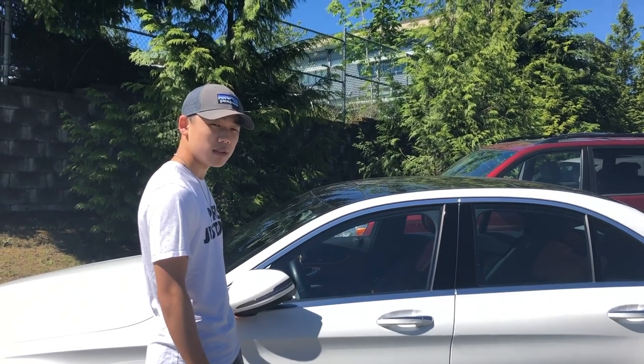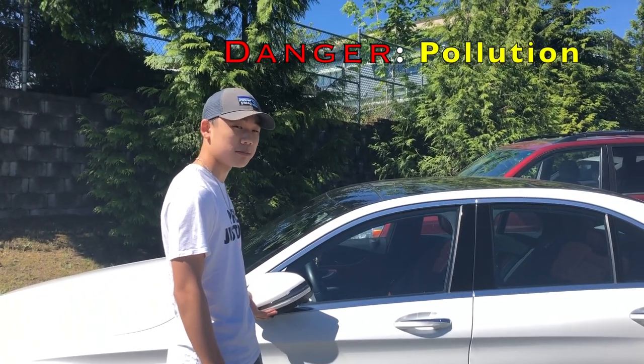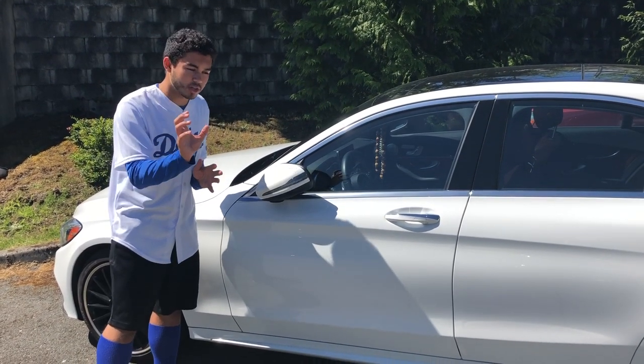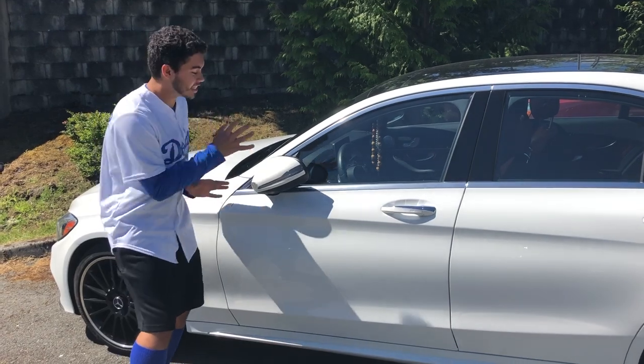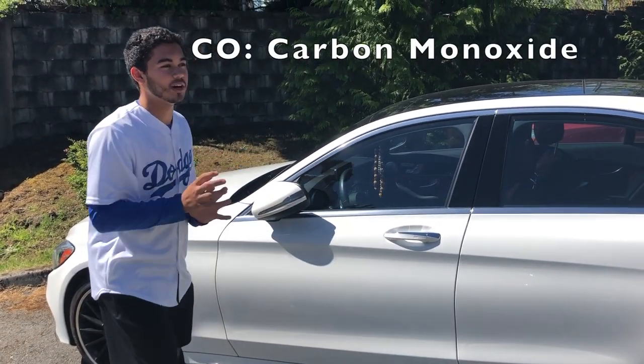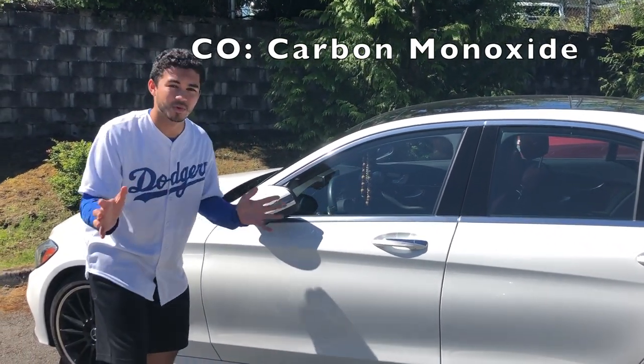Man, you see this car right here? Super nice, isn't it? But we don't know the effects it has on our real world. It causes a lot of pollution. So this car right here releases a colorless, odorless, very deceiving type of gas. It is CO, or carbon monoxide. It releases that into the O2. That hurts us and hurts the plants in the world around us.